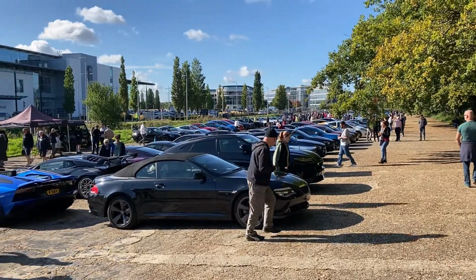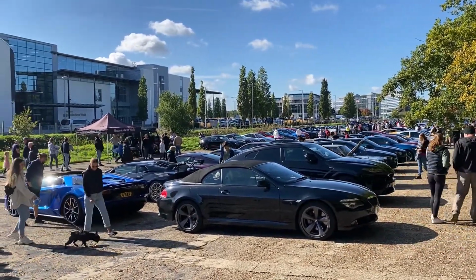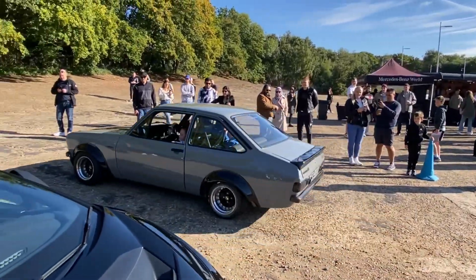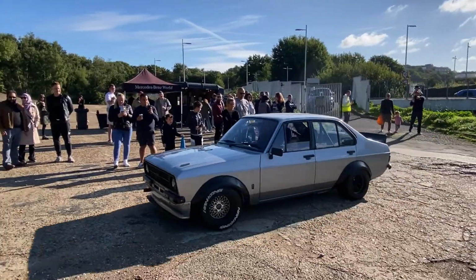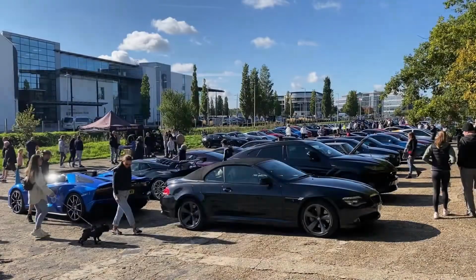Well, that's all from me, folks. I hope you enjoyed that as much as I did. I have to say the car of the show, or cars of the show should I say, have to be the pair of Escorts. I do feel as if that is a rather unique pair, and a lot of time and effort has gone into those builds.